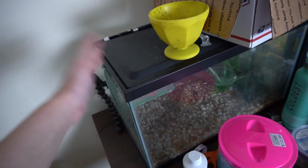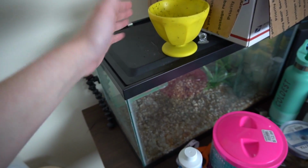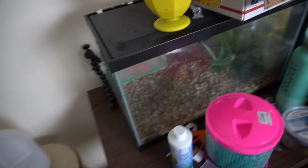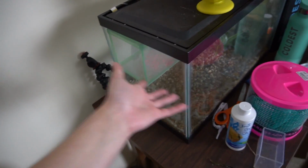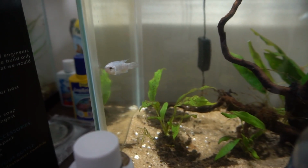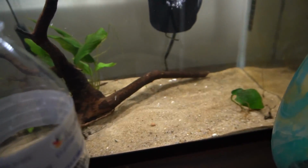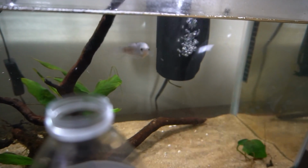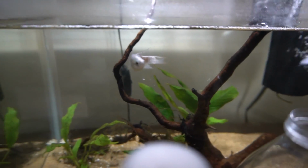This tank right here, I just don't have anything in. I'll probably do an entire video on this tank, because this was my first actual fish tank and it's extremely dirty, so maybe I'll do a cleaning video on it or something. But moving right over to here, Albert is still doing well as always, and his tank is looking a little bare, but the plants are doing pretty well and he's doing well, so that's always a good thing, and he's excited to see me as always.